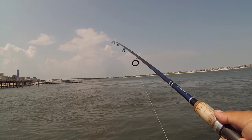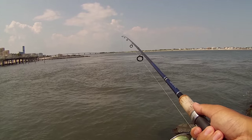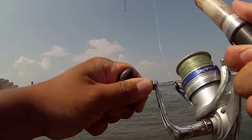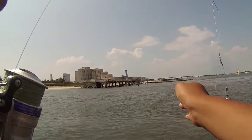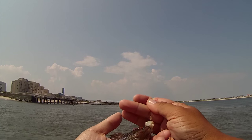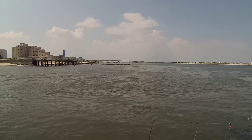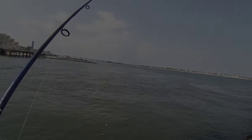We're getting a couple bites here. Let's see if we got anything here. Oh no. So our first fish of the day came out real quick. It's a little black sea bass. All right, little black sea bass from the Absecon Inlet. Oh, right here. Okay, come on, little guy.